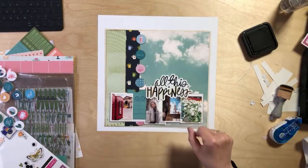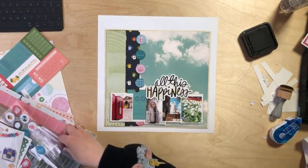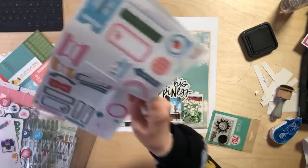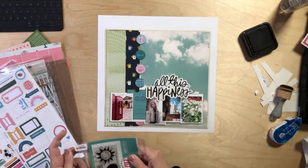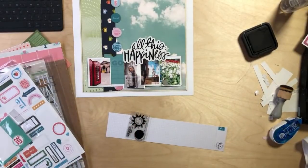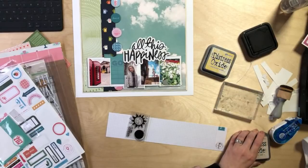Journaling space. Title. Oh, I wanted to put the sunshine on here. So let's do something with that. And we've got labels. There's plenty more in here. All right. Give me that grid. And a block. And then scattered straw, which is from a previous kit. And it was tattered rose that worked really well for the center.